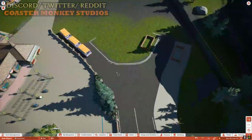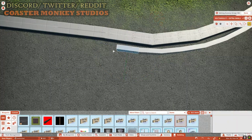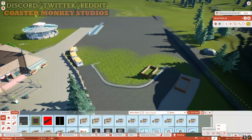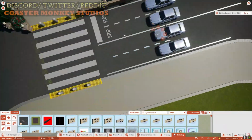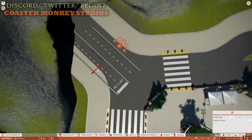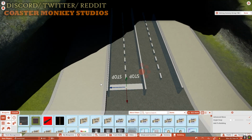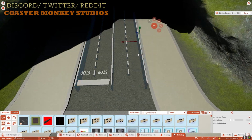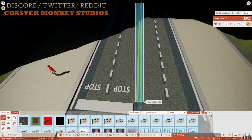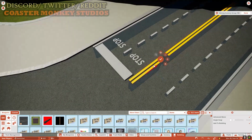So you're seeing, we kind of set up what that infrastructure looks like. There's a lot of planning involved prior to even placing the first piece down, which you saw when we were laying down our asphalt path. And all of this here now is the asphalt terrain paint.